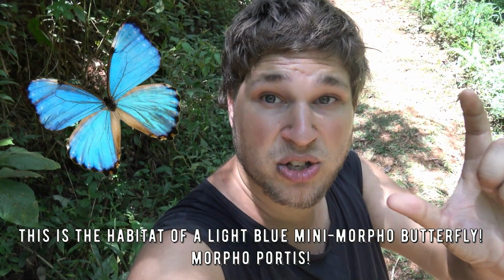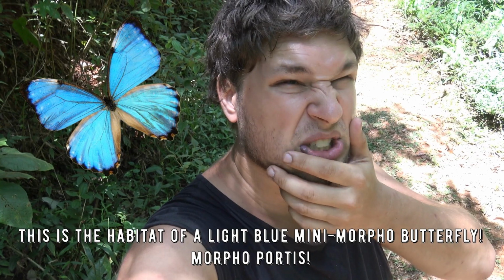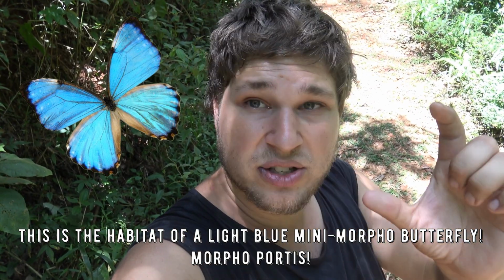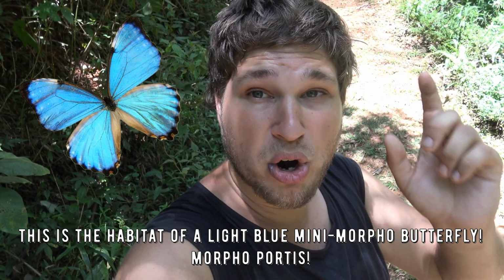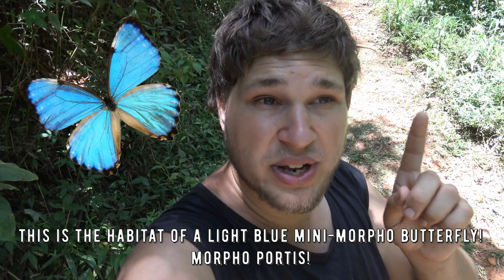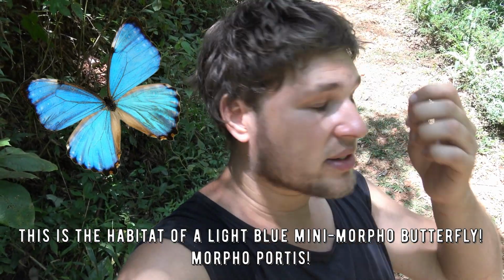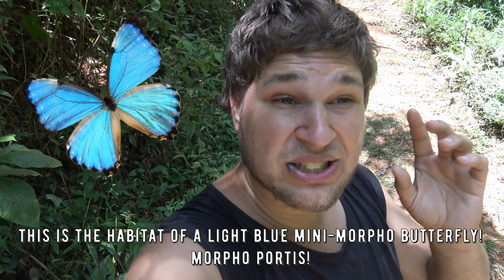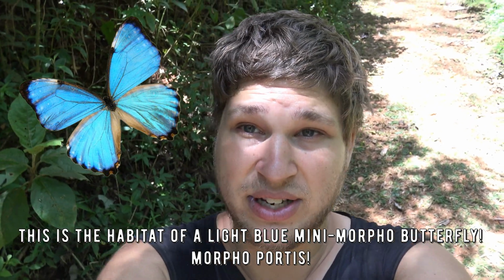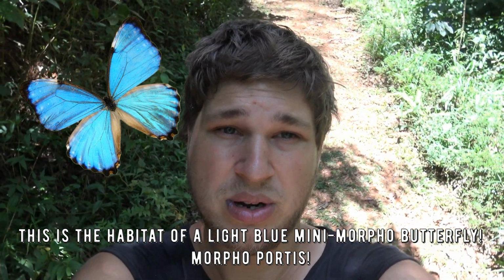It's a very small species of Morpho butterfly. It's blue, but the color is kind of light azure pearlescent blue. And it's small. It's called Morpho portis. And I really hope today I will see or catch one of these Morpho portis. The caterpillars of this species eat bamboo. So here in the highlands, in the mountains, you can find large patches of bamboo.